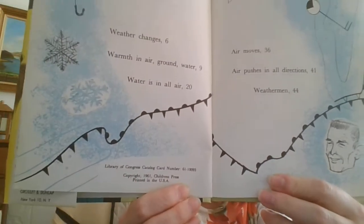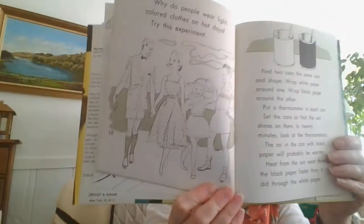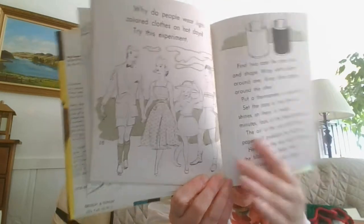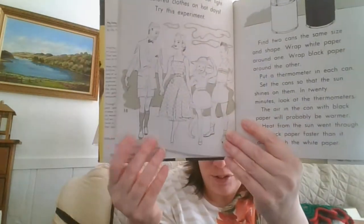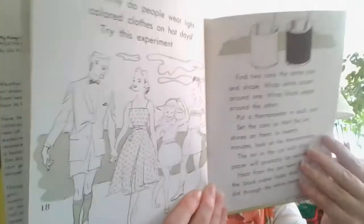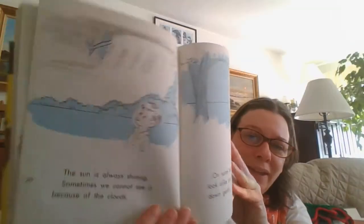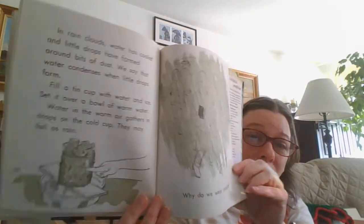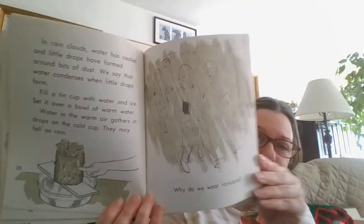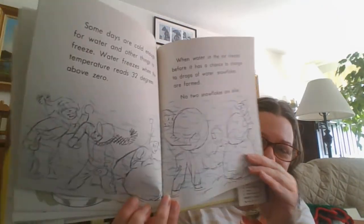This is from 1961, and it has got some fantastic graphics in here. Look at this. I love this. The dad has got his bow tie and socks on with his shorts. That is a winning combination. And we've got some more graphics. So I picked this up just because one, it's got really fun subject matter, but two, it's got some really great graphics in it.